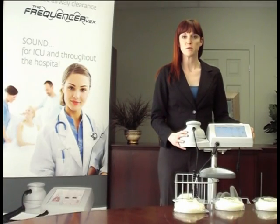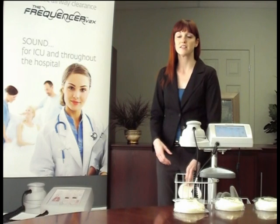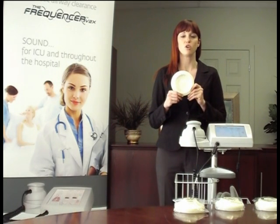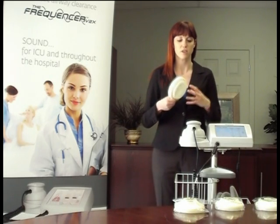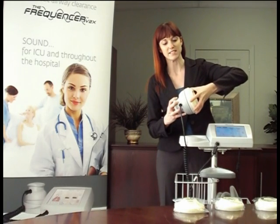So to provide therapy with the Frequencer, the first step is to select the correct adapter. So mainly the goal is to take the largest adapter we're able to have a seal with and to put it on the transducer and make sure it's tightly sealed.